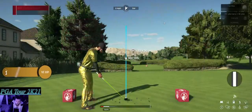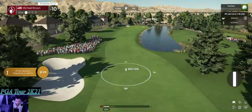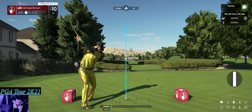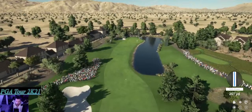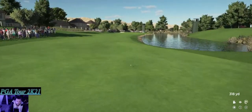The 12th here at Summerlin is another short par 4. 442 yards off the tips, but plays slightly downhill and leaves just a short iron approach. The only real danger here is the big body of water. It starts around 150 yards short and goes right up past the green. That looks to be a fairway finder to me.